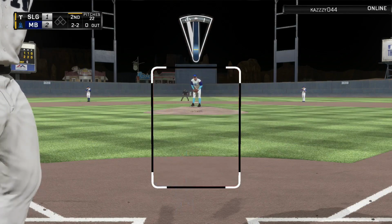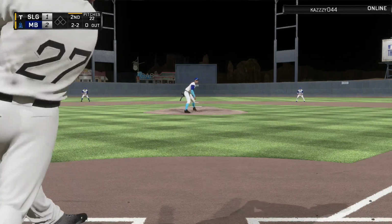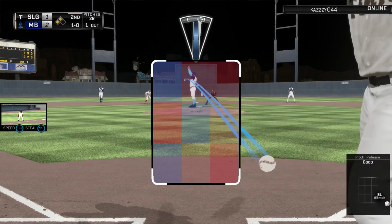So 2-2. I noticed my opponent had a quick bat right away, so I try to avoid the fastballs. And we go with a curveball there, get him to swing and miss. So the curveball got the job done there.